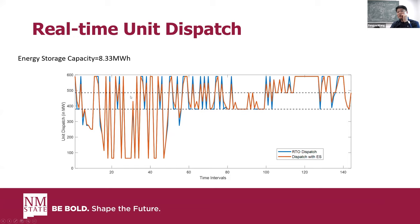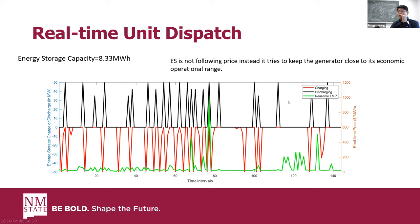And you can see these two dotted lines, between them is the economic operational range. And you can see that the orange lines are actually close to the range. You can see for the blue line, the RTO actually asks it to produce here, but if you have energy storage, you can actually produce lower, because you can have energy storage produce the rest of the power, but it still meets the RTO dispatch target. So you can see overall you have the orange line close to the economic operational range. And in this chart, the green line is the real time LMP, and you can see the energy storage is actually not following the price, the electricity price. Instead, it tries to keep the generator close to the economic operational range.